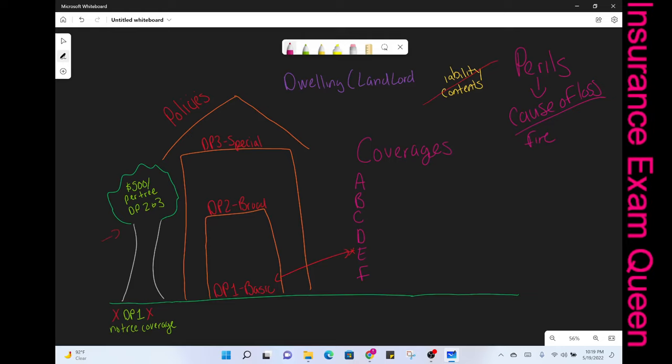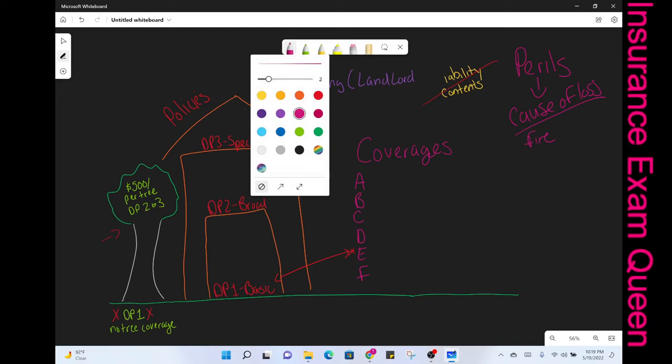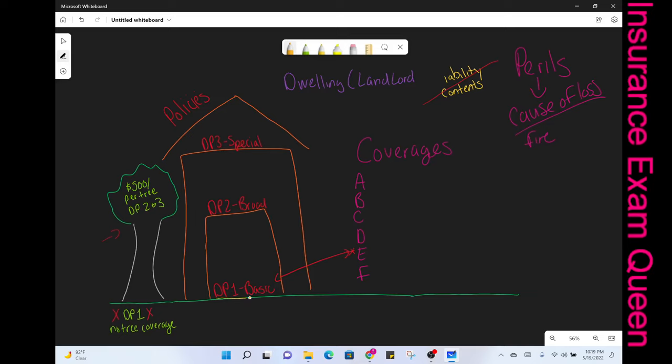Okay, that's good. All right, so let's talk about a DP1. A DP1 basic, and boy, do we mean basic. This is the type of policy that would be bought by somebody I would like to say is named Bob. And Bob likes his coffee black, and he likes to do everything himself. He will rebuild the entire house with his bare hands and his black coffee because that's the kind of man Bob is. Bob is very basic.